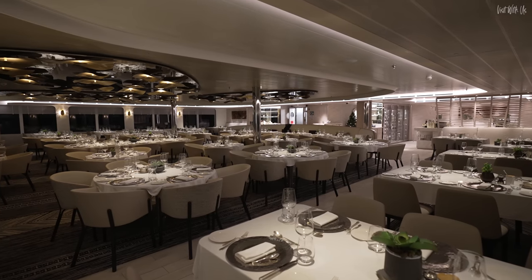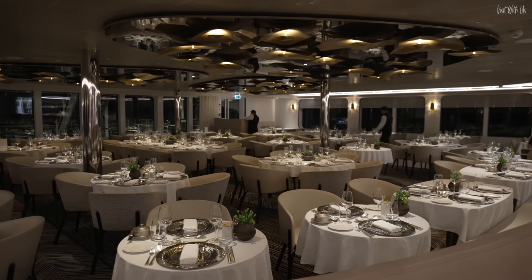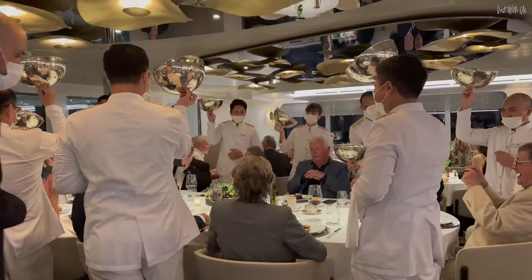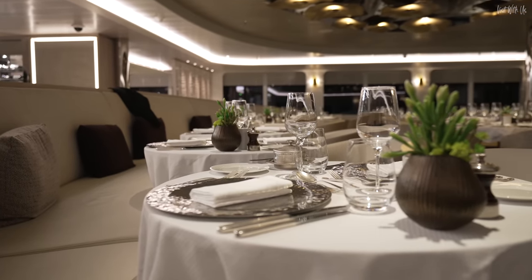The main restaurant in itself is a beautiful place, and there's a small outdoor area as well, which is lovely. It's first come, first served there. I think the main restaurant can see everybody on the ship. So when we had the gala night, everybody tended to go up there. The gala night is where everybody is served at the same time, a set menu. Everybody was in there. It's very beautiful. There's charger plates, and the tables are all laid out nice.